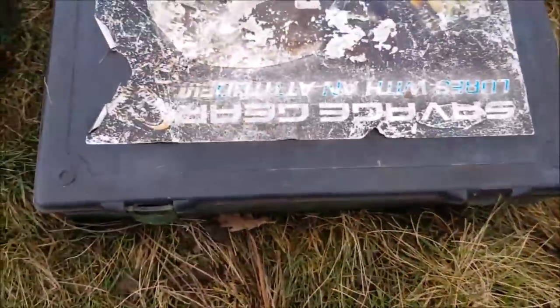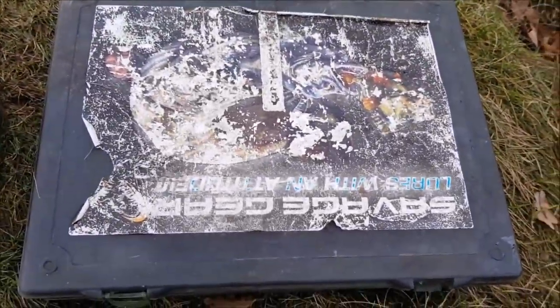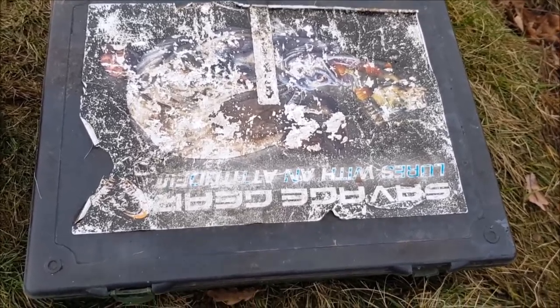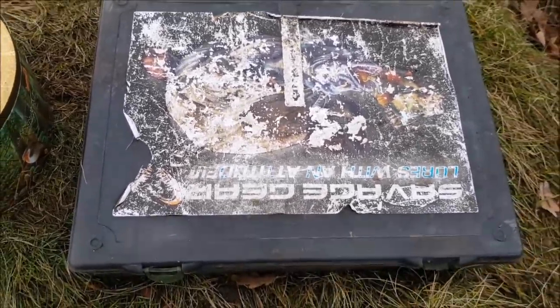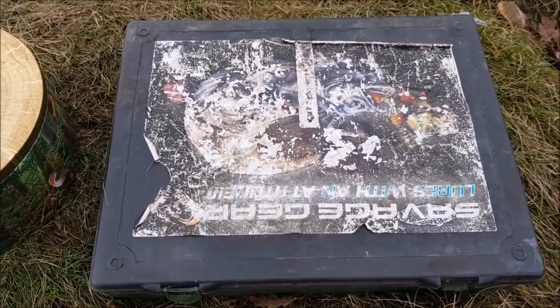And it closes up, and there we go. I think it was a couple of quid from Go Outdoors, and I've had it about 3 or 4 years. As you can see by the top of it, it's battered, but yeah, there we go. A little simple run through of the basic tackle that I bring with me on the bank.